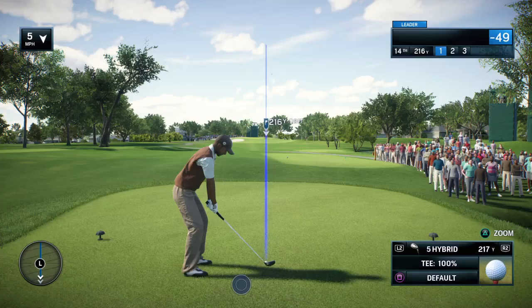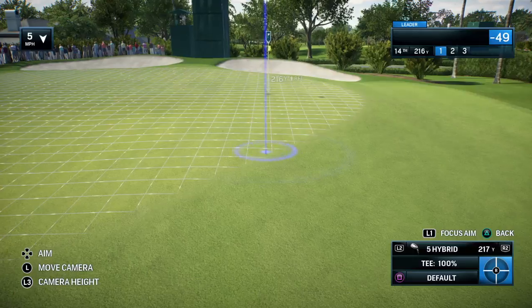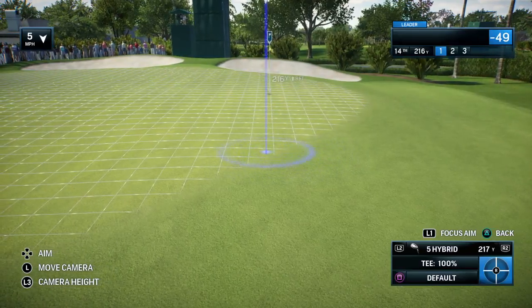Another challenging par 3 here at Bay Hill. It's the 14th, 216 yards, Frank. It plays uphill, prevailing breeze too, into your face, so normally much longer than its yardage.